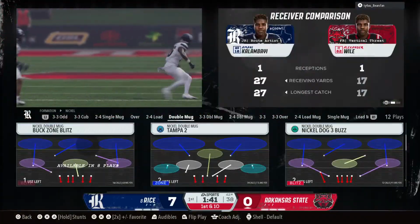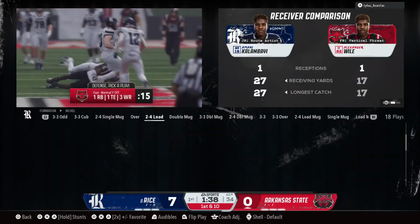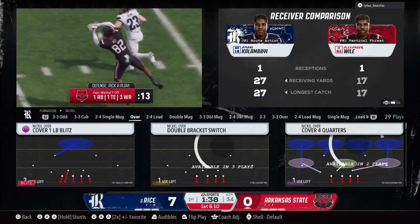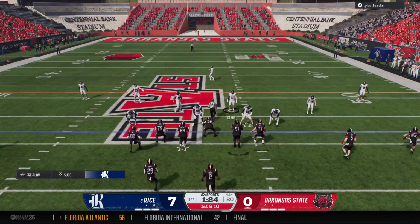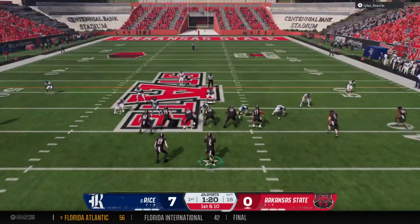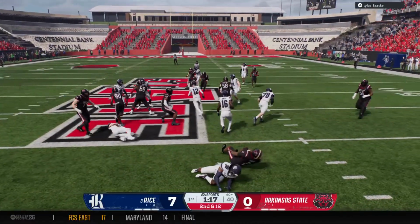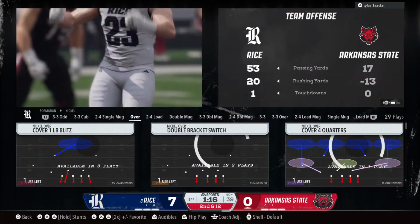Such a big part to convert these 3rd downs, and they've got it at the 42. And that's really got to make this offensive coordinator feel good. You get a completion on a big 3rd down early in the game, and that should give him a lot of confidence calling plays this game. Stopped in the backfield, and that'll be a loss of 2.